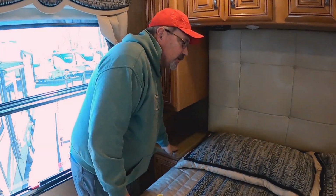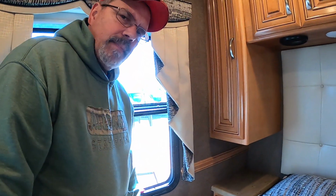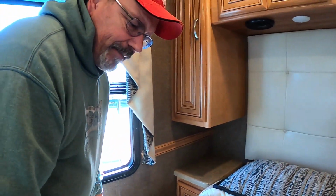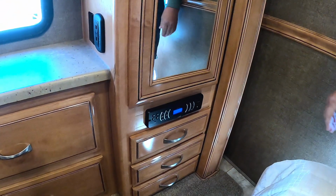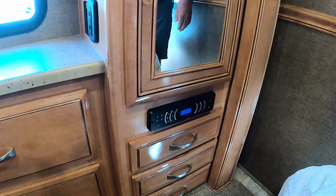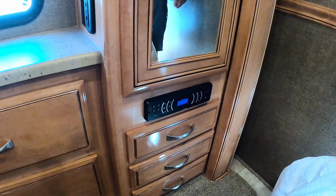Down below you have a shelf on each side. There are some power outlets on the side of the bed so that you can get your CPAP machine set up and situated so that it can run. Over here there's a radio that is for your entertainment center outside and throughout the coach. You can adjust all of that type of thing.